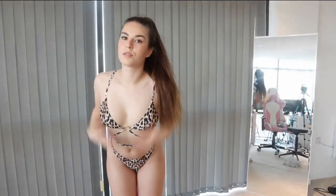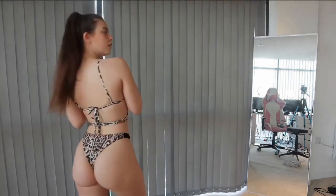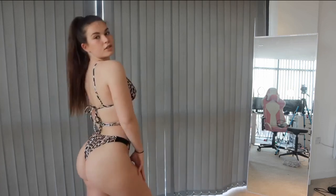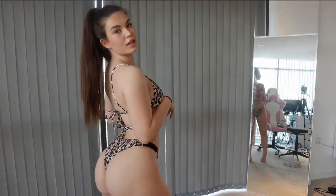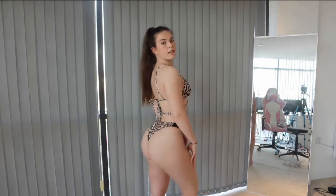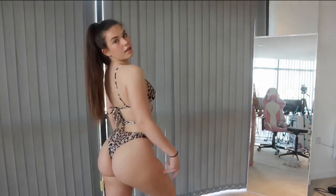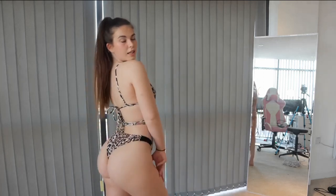Okay guys, next is this one, which is really cute. There's so many strings though, I don't know which string goes where, do you know what I mean? If you look at the back, there's so many different strings. However, I actually love the pattern on it. You guys know I love my leopard print things. So this is perfect for me, and I really, really like this. I think this is probably my favorite one so far. What do we think? Do you guys like it? I actually think it might be my favorite.